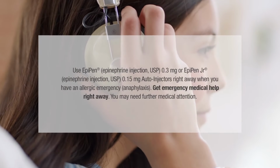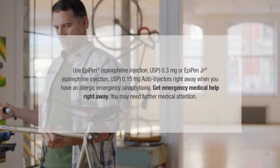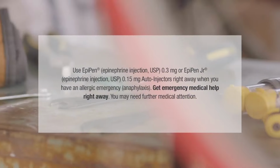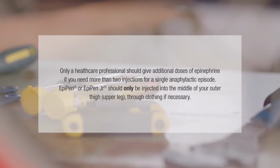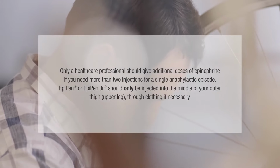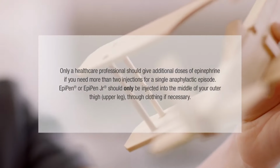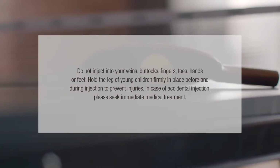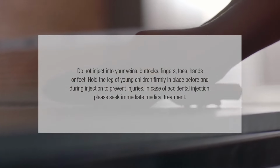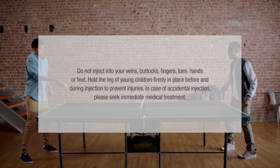And me. Use Epi-Pen epinephrine injection USP 0.3 milligrams or Epi-Pen Junior epinephrine injection USP 0.15 milligrams auto-injectors right away when you have an allergic emergency, anaphylaxis. Get emergency medical help right away. You may need further medical attention. Only a healthcare professional should give additional doses of epinephrine if you need more than 2 injections for a single anaphylactic episode. Epi-Pen or Epi-Pen Junior should only be injected into the middle of your outer thigh, upper leg, through clothing if necessary. Do not inject into your veins, buttocks, fingers, toes, hands, or feet. Hold the leg of young children firmly in place before and during injection to prevent injuries. In case of accidental injection, please seek immediate medical treatment.